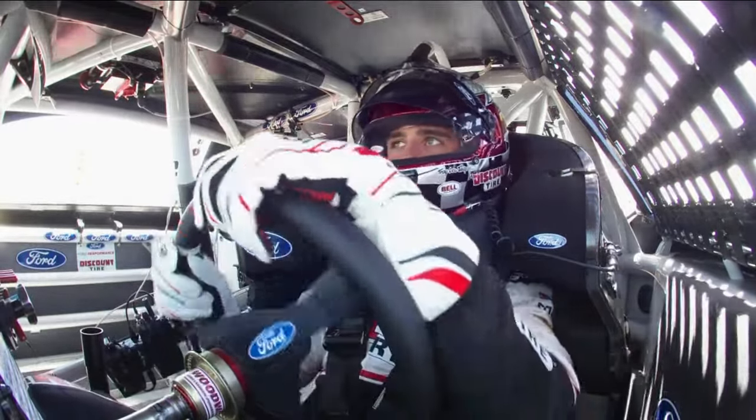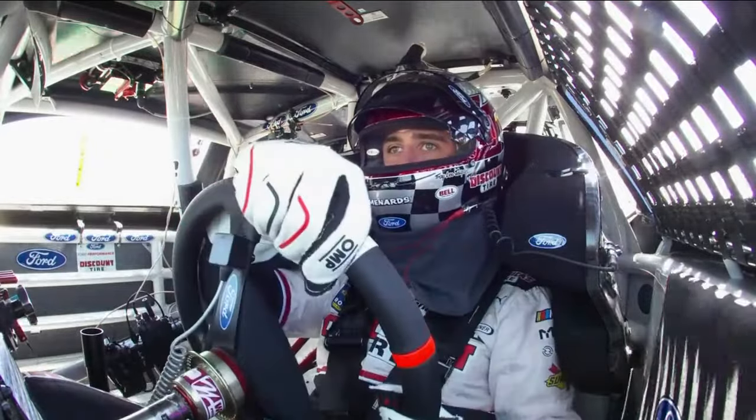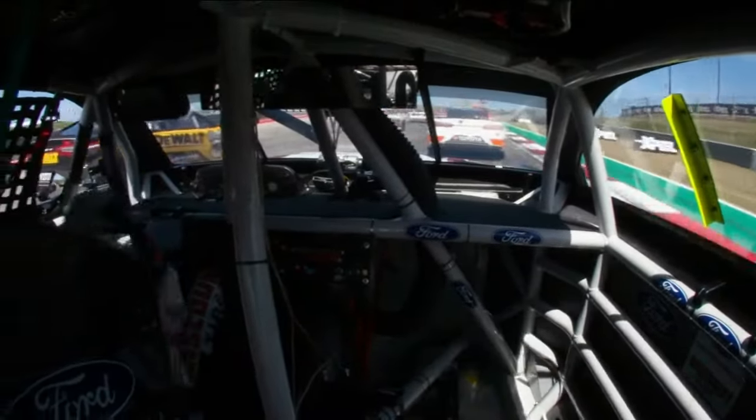Austin Cindric with a top 10 start here. Remember, he led this race 1 year ago. And that's a Ford onboard camera as well.